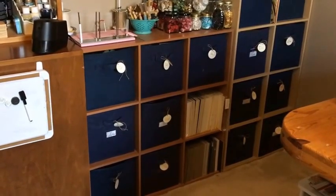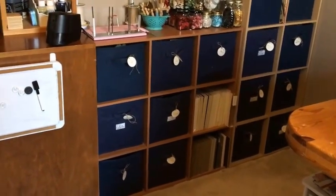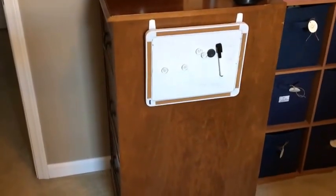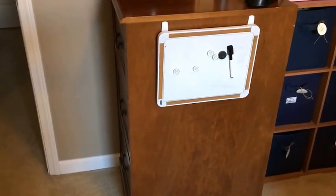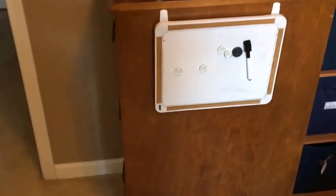And for this, I kind of want to focus on tips and tricks that I've used to make this small space function for me. Right here by my front door of my studio is a file cabinet. I keep this whiteboard on there. I call that my workflow board. And as soon as I'm finished making this video, I will write my daily tasks on there. It's visual. I'm very visual. It helps me stay on target. So that's what that is.